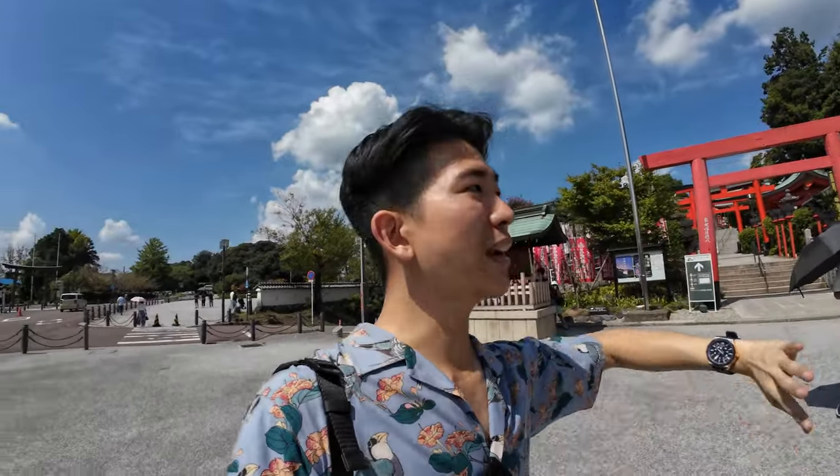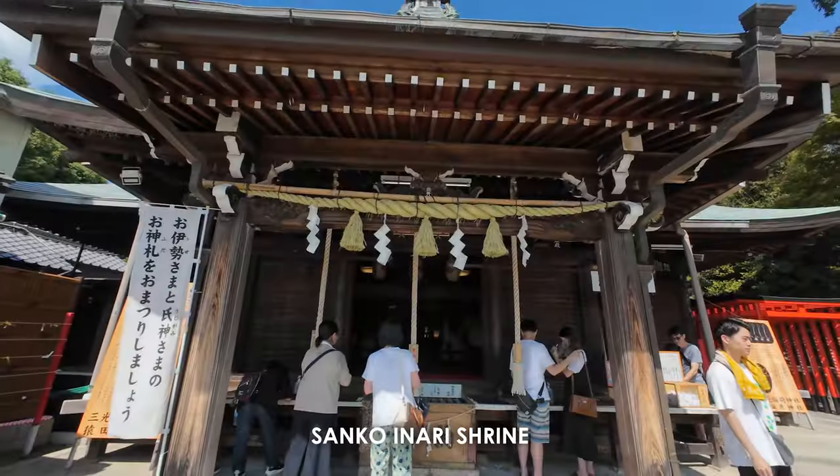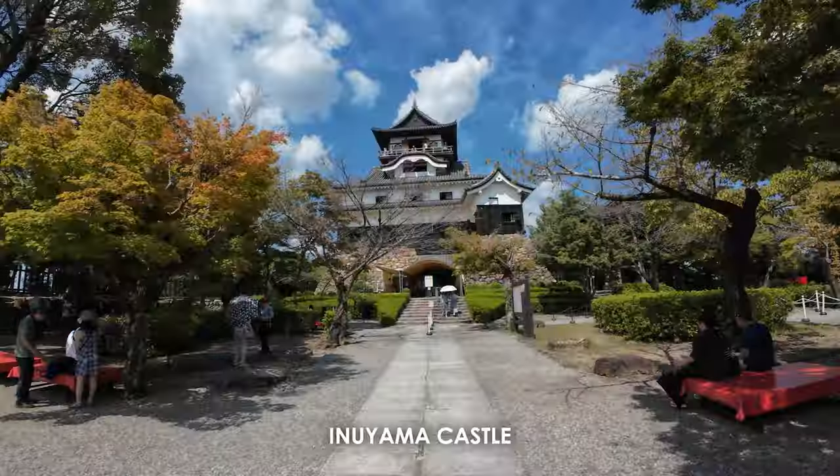Alright, it's a really sunny day and right now my first stop here is at Inuyama, which means dog mountain. So you can take a look around, it's a traditional area, very calm. And right behind me are really historical places. One is the shrine and also a castle. So we're gonna head into these places and adventure.